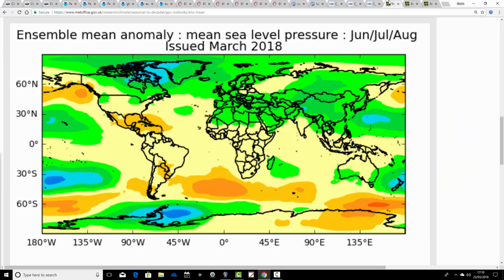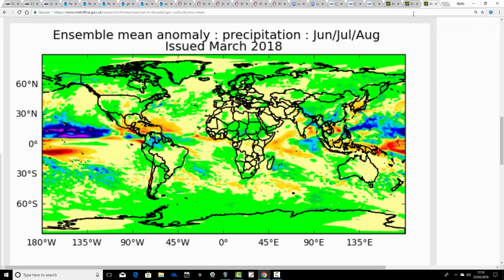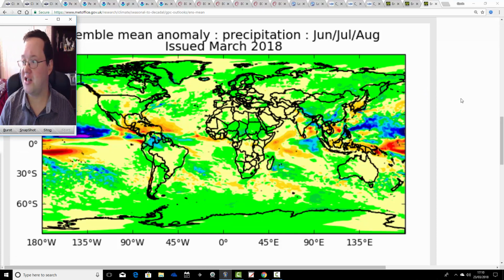And then finally, we finish with the UK Met Office GloSea5 model. This is the mean sea level pressure anomaly for the summer, and this one is looking quite unsettled with low pressure out to the northwest. Not really much high pressure to be seen. The temperature anomaly is close to or maybe a little bit above average, and the precipitation anomaly is more or less above average as well. So going for near normal temperatures, but quite an unsettled and potentially quite wet summer from the UK Met Office.